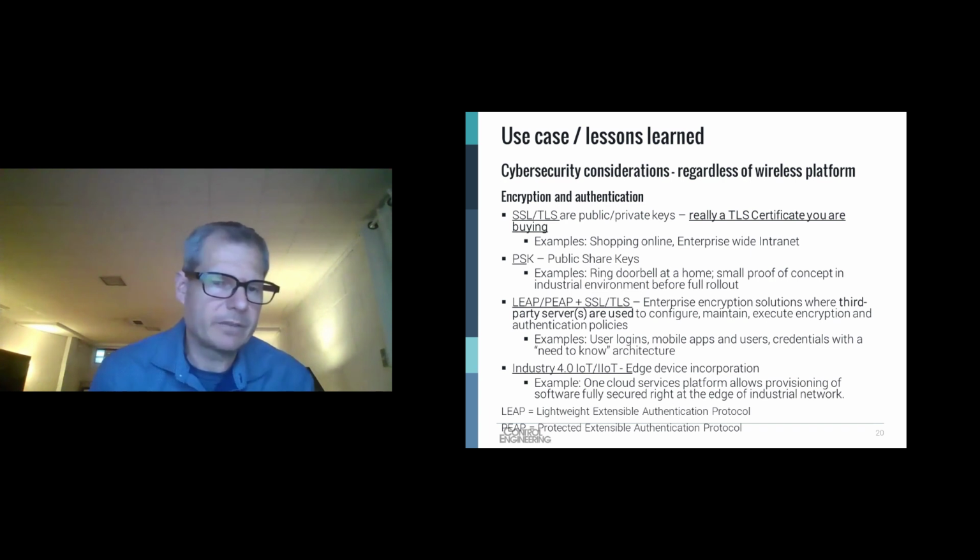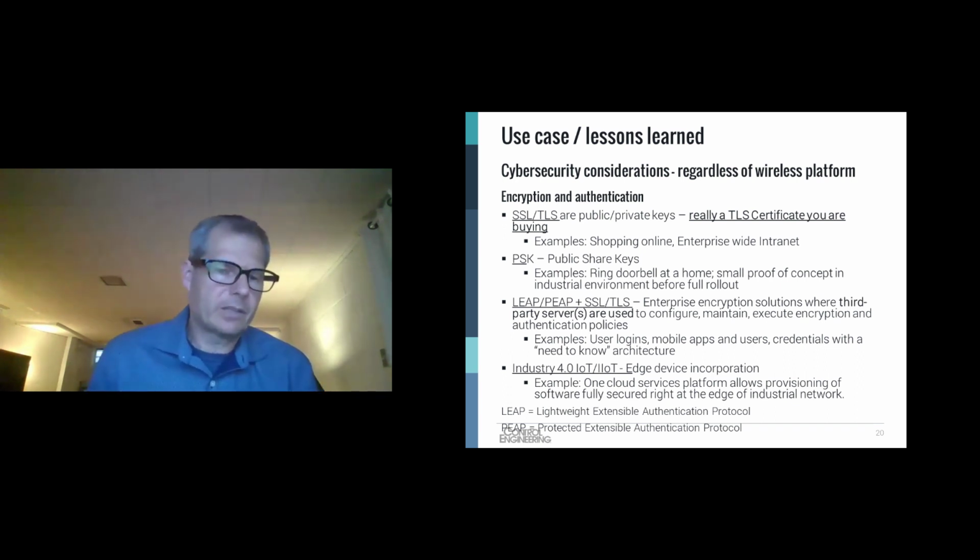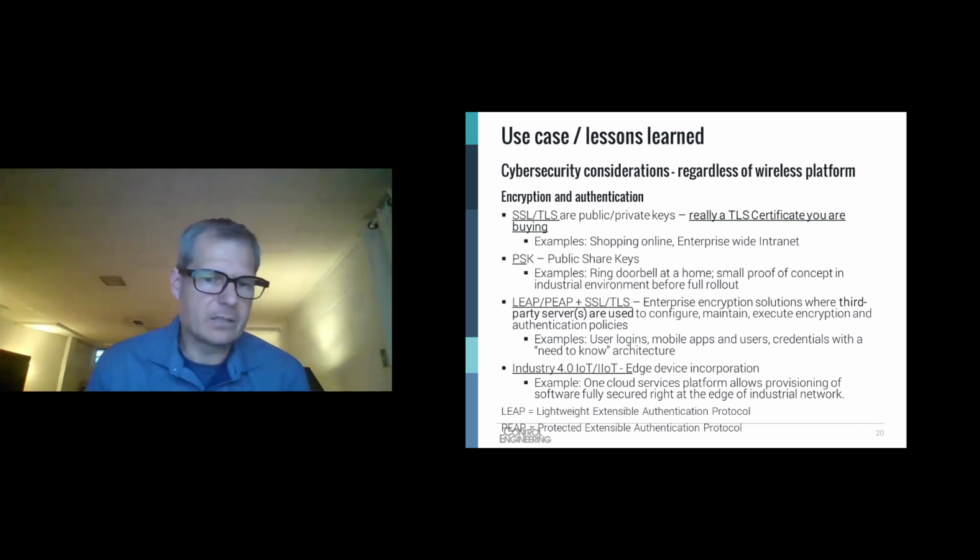The use of LEAP or PEAP or kind of EAP technology. So we're talking about, again, an authentication where you're using corporate credentials. You're using a third-party server, but you're using single login type technology, right? Where you're using your already known corporate logins to log into the wireless. It's authenticating that you're a valid user, but it also has the advantage of passing roles and credentials. As I state here, kind of a need to know architecture, right? If you're being granted access to the corporate network wirelessly, we want to protect that, or Active Directory roles might come into play here as well.